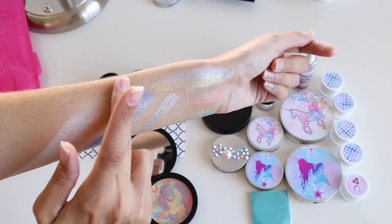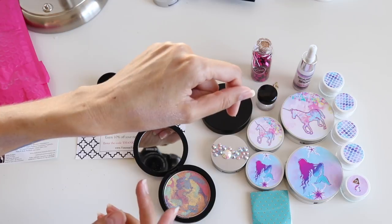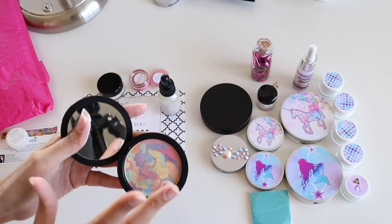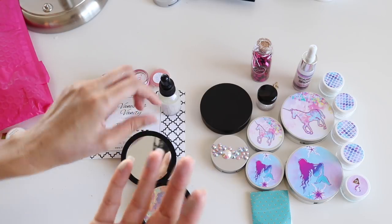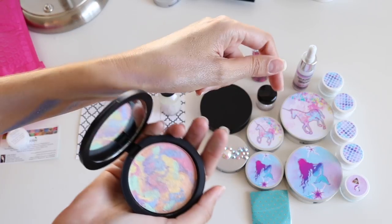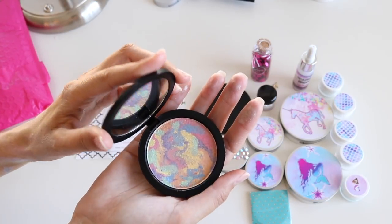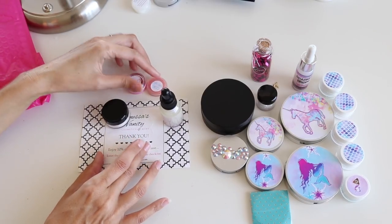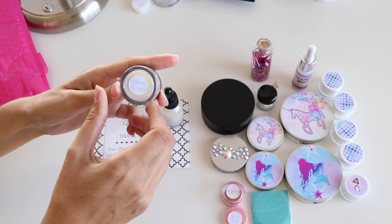Okay, that one I just swirled all together, and we'll do another swatch with that. Yeah, it's just coming up a little more silvery mauve, I think, with all the colors mixed together. So maybe you just need to like hit certain areas. Okay, Unicorn Toots, I did get a nice lavender swatch out of it there, but I am gonna let go of this one too. I've got a couple samples from Vanessa's Vanity too, which actually I'm just gonna set over here. And then this one is Butterfly Wings.